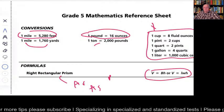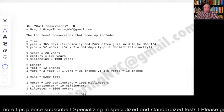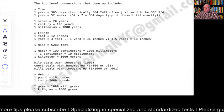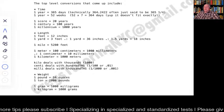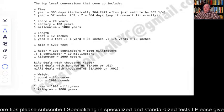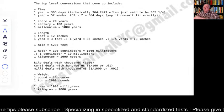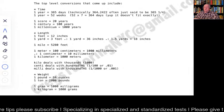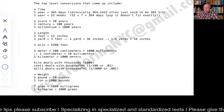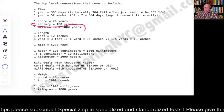So let me bring up another reference sheet, which is something I give my students, and just to show you kind of some of the categories that you should be familiar with. Things like time. There's 365 days in a year, and I have a little comment about the exact details of that. And there's 52 weeks in a year. A lot of kids still don't know how many weeks in a year there are. Okay, there's more esoteric things like a score, that's 20 years, but you should all know a century is 100 years. Okay, and you should also know a millennium is 1,000.